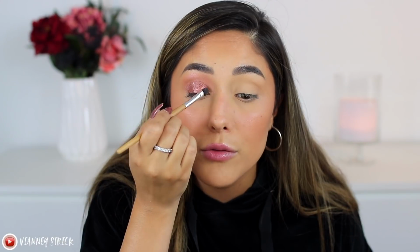I definitely think that a wet brush is a lot prettier than a finger, actually. Well, it just depends on how foiled you want it. But if you do want it more foiled, definitely go in with a wet brush.